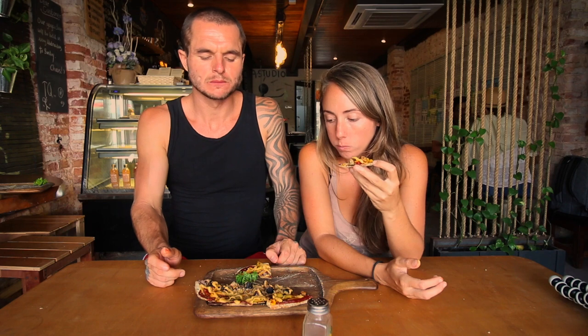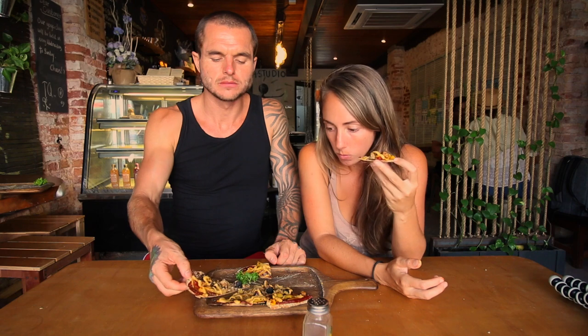Just the cheese is far from a really good pizza cheese. The base is nothing like a really good pizza base. I like the flavors, but not so much the texture. But it is nice that they offer a gluten-free option.